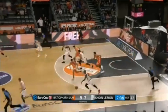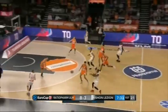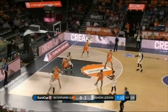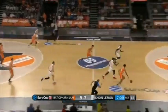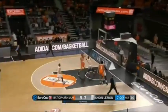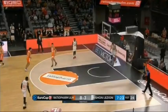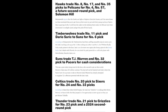What's going on, guys? It's Clutch Hoops here, and today we're going to be talking about 5 NBA draft trades that must happen. Each year there are so many moves made by teams to either try and move up in the draft to get a player that fits their team, or move down to attain more picks, players, or a combination of the two. Last year we saw it with the DeAndre Hunter trade, the Jarrett Culver trade, the Matisse Thybulle trade, and so many more.